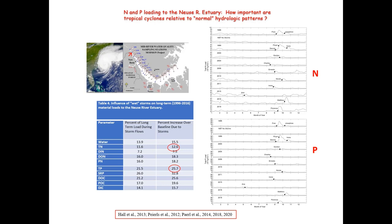What you can see here is that in years where we have hurricanes, so this is starting in 96, this is Fran, by the way. Most people living here in Raleigh who have been here for a long time remember Fran, because it did a job on Raleigh. You can see that these storms deliver a lot of nitrogen and a lot of phosphorus relative to what we call the sort of typical anthropogenic pattern that we see.